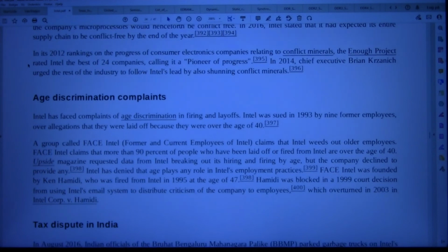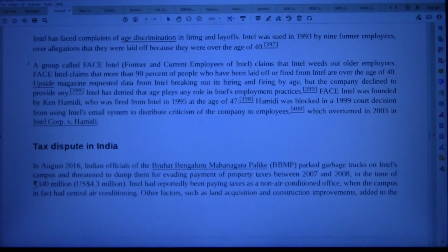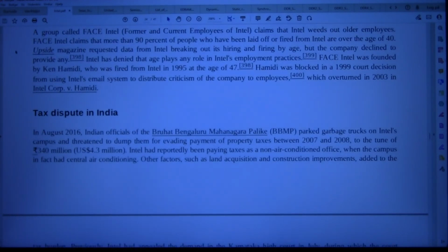396. Age discrimination complaints. Intel has faced complaints of age discrimination in firing and layoffs. Intel was sued in 1993 by 9 former employees over allegations that they were laid off because they were over the age of 40. 397. A group called Face Intel, former and current employees of Intel, claims that Intel weeds out older employees. Face Intel claims that more than 90% of people who have been laid off or fired from Intel are over the age of 40. Upside magazine requested data from Intel breaking out its hiring and firing by age, but the company declined to provide any. 398. Intel has denied that age plays any role in Intel's employment practices.